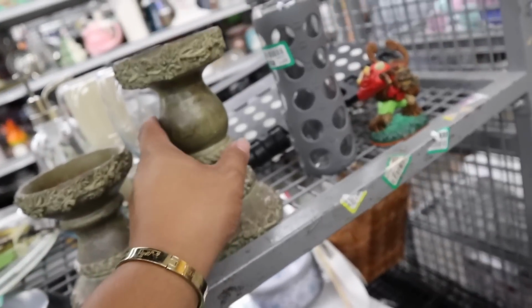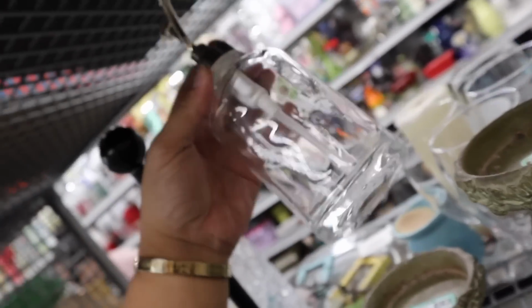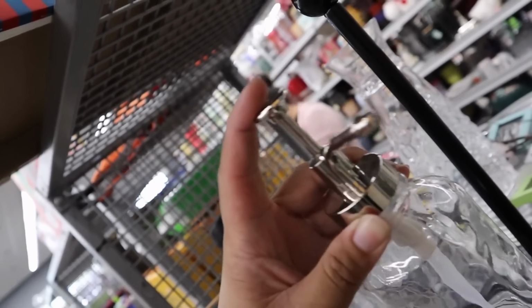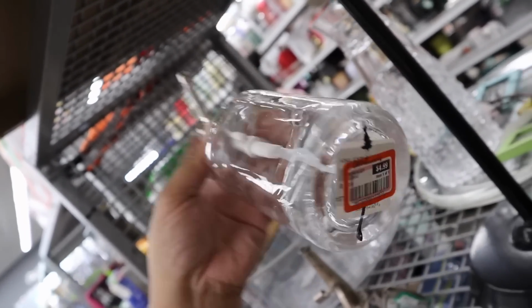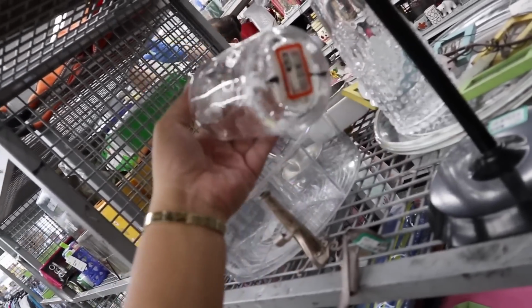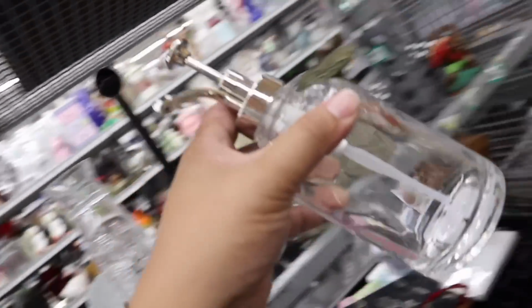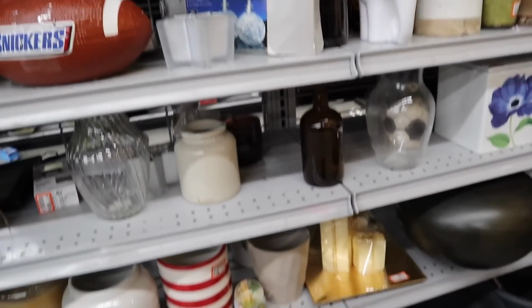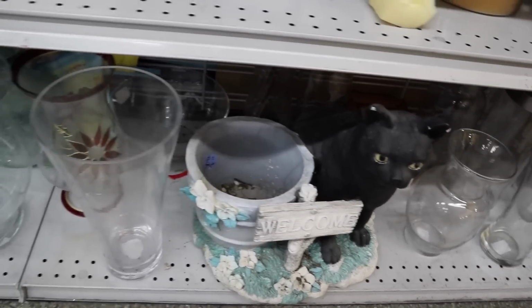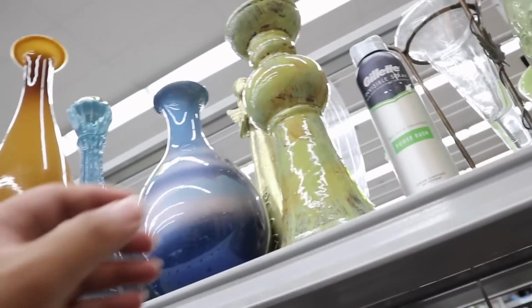Oh my gosh, you guys, there's so much cool stuff right here. What is this? It's like a mister? Oh, it's for soap. $4.99. Oh, that's kind of cute. That's a maybe. This is kind of nice. So I'm looking through all this stuff right here, seeing if... oh my gosh, that cat. That's so cute. I wish it wasn't chipped. I might actually get it.